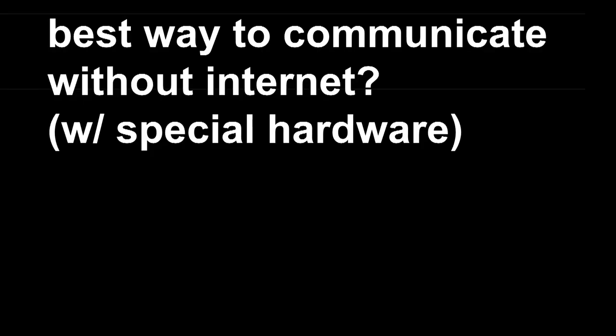And what if I wanted to communicate without internet, but I have some special hardware? And that's like the best way to communicate without internet, but I'm willing to pay a small amount of money for this, all right? And that's this thing called a GoTenna Mesh.